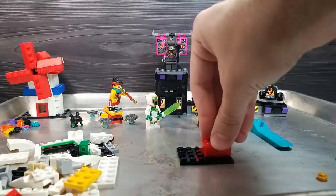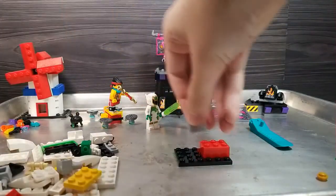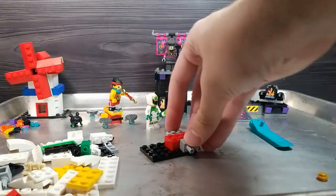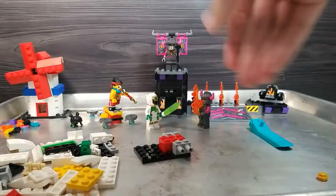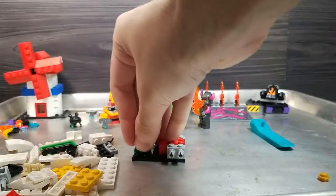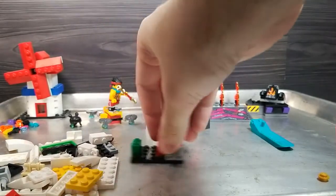Red brick. I like when they do stuff like that and they just have a nice, easy to find piece that's not the exact same color as everything. And then I assume this is going to be hidden because it's pretty much the first step. Ow. I stabbed myself on that brick.